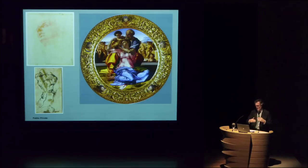So let's return to those two drawings. And there is the painting for which they're preparatory. So the one at the top right is a drawing from a male model, and I think is drawn from life. And it's one of the questions you have to ask yourself, and there's no answer, but you have to think, is Michelangelo drawing from a model or not?